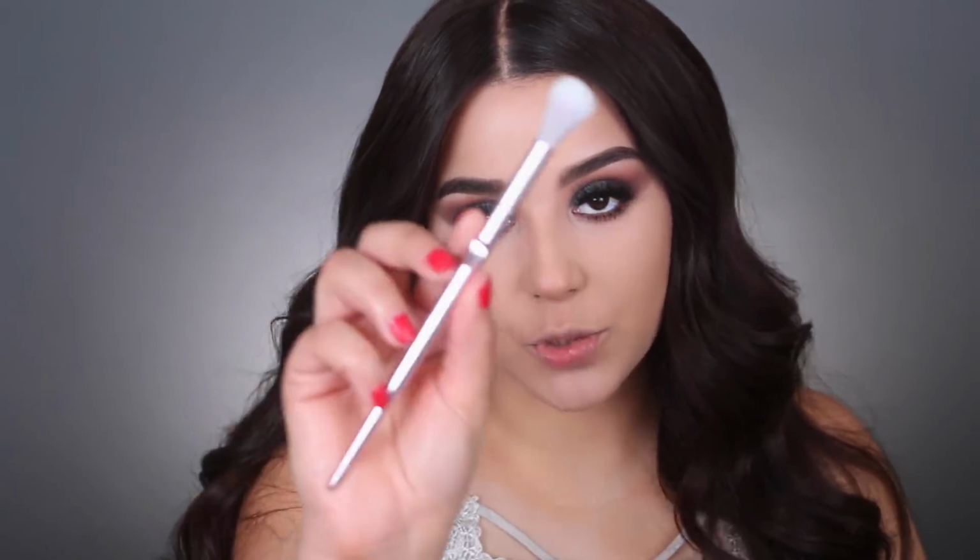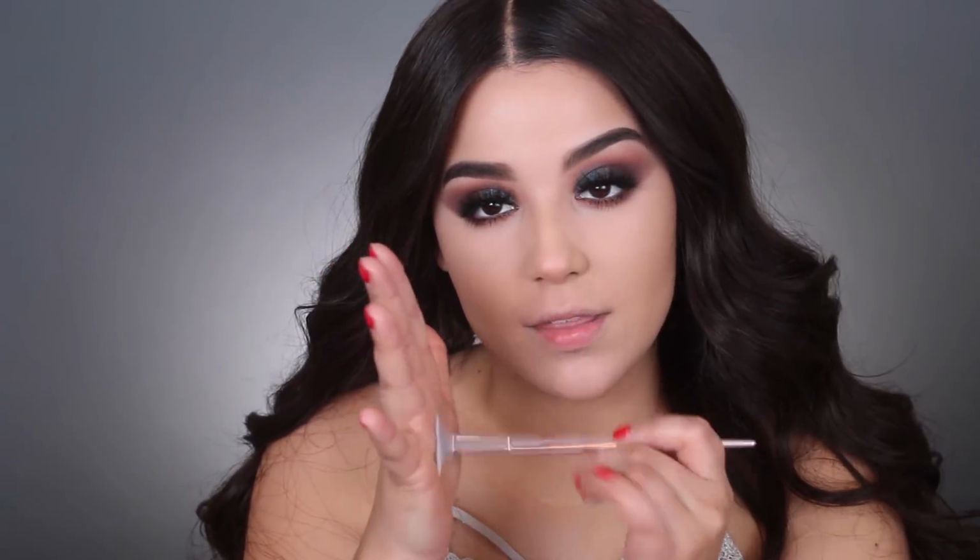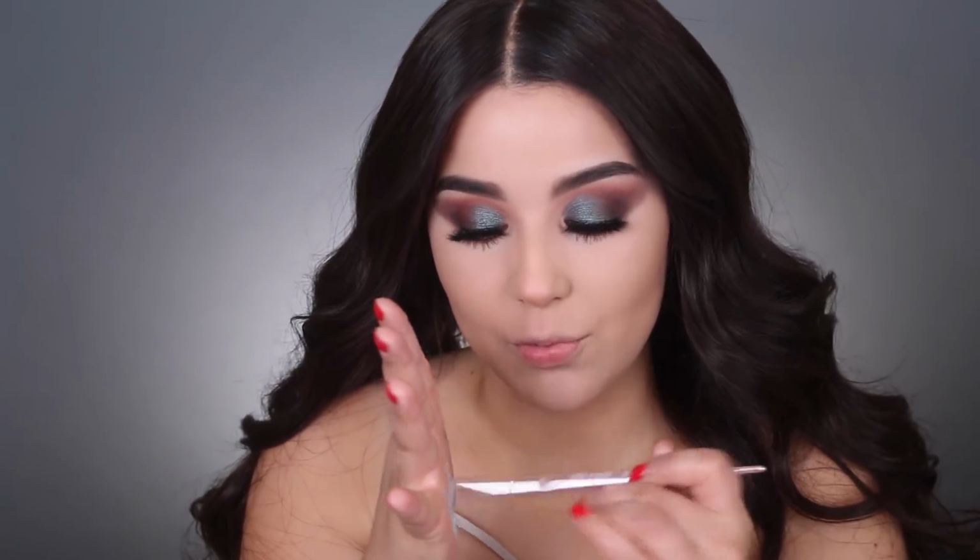So the last brush I have from Wet n Wild is a tapered highlighting brush, which looks just like this. And I'm so excited to use this guy. Now, it does feel a little bit narrow, but I'm wondering if the more I use it, the fluffier it'll get and the better it will get. Sometimes I notice some brushes need a little bit of a wash before you can get the full potential out of it. You know what I mean?